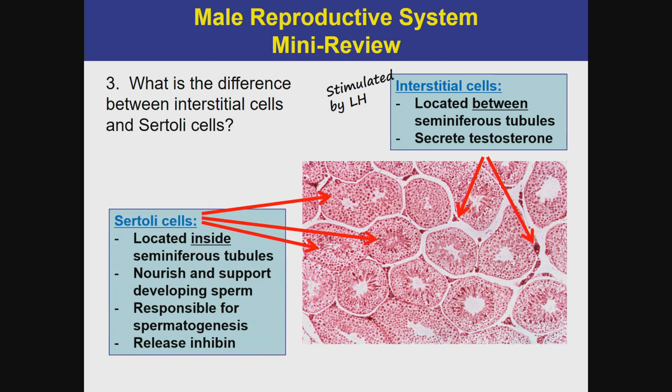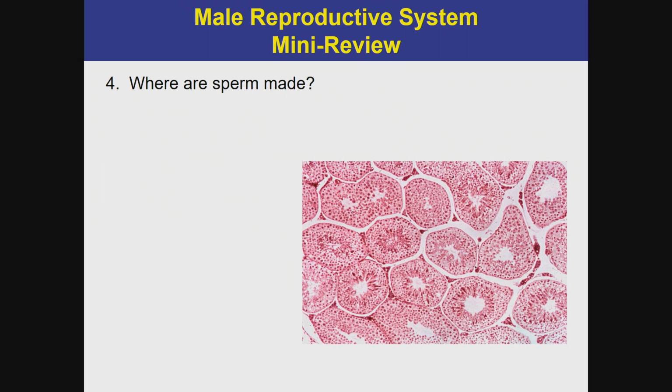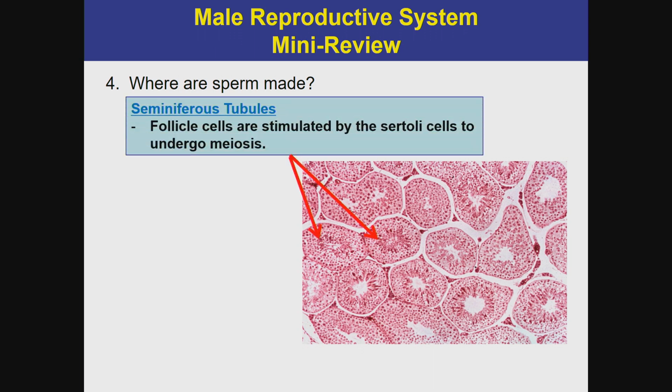Sertoli cells are located inside the seminiferous tubules. They nourish and support developing sperm. They are responsible for spermatogenesis, and they release inhibin. They are stimulated by FSH and testosterone. Where are sperm made? Sperm are made inside the seminiferous tubules. The follicle cells are stimulated by the Sertoli cells to undergo meiosis.